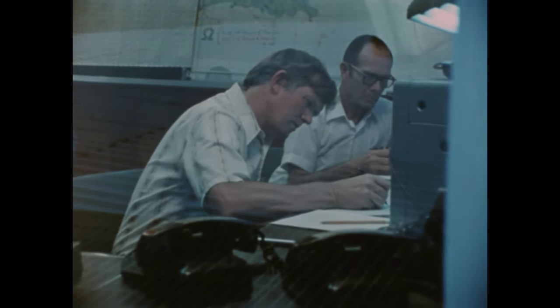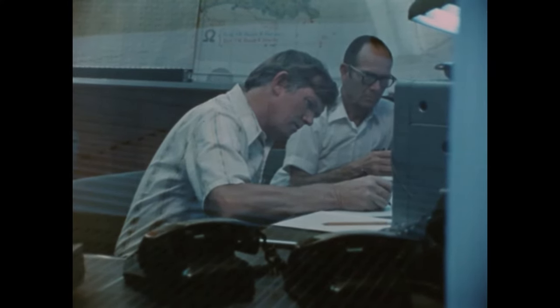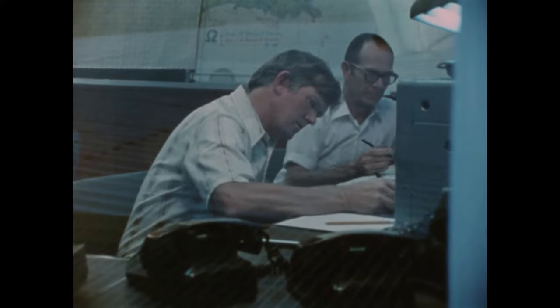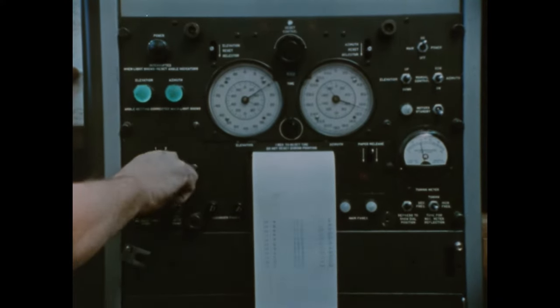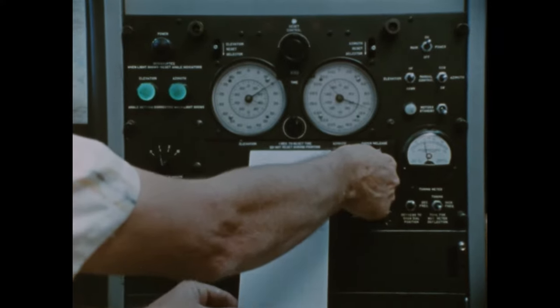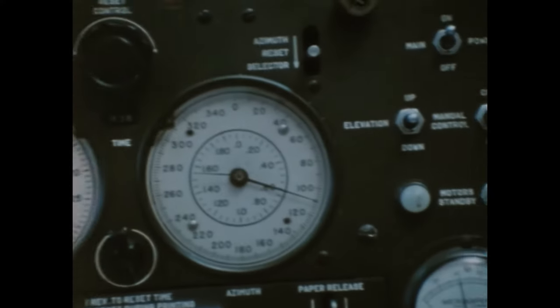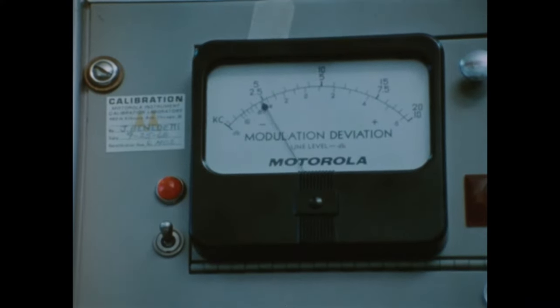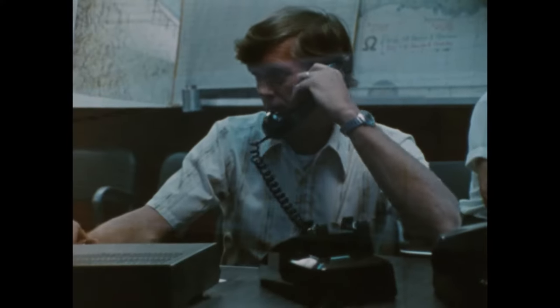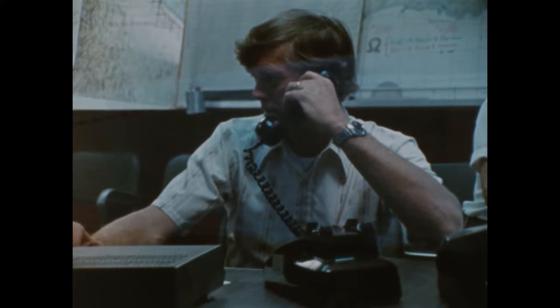The system also provides the flight crew with a command capability for controlling balloon functions such as the release of ballast or helium, and for monitoring such parameters as altitude, temperature, and command verification. Once the balloon has reached float altitude, its position is plotted every half hour, and the information is relayed to the recovery aircraft.